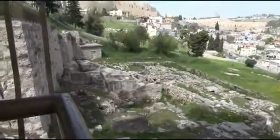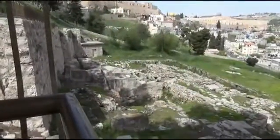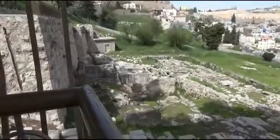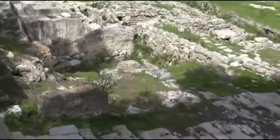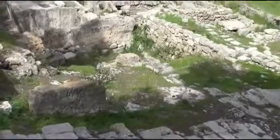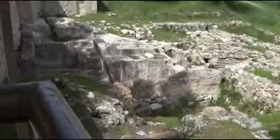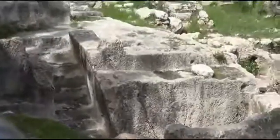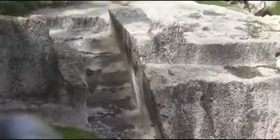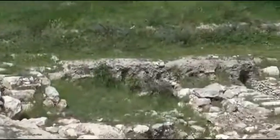These are the actual ruins of part of Caiaphas' house. The quarters, the rooms. You can make it out, this is actually two different rooms right in here. And there is a set of steps there that lead up out to another portion of the house there. Right there, the other steps coming up out. So it was actually a very large house.